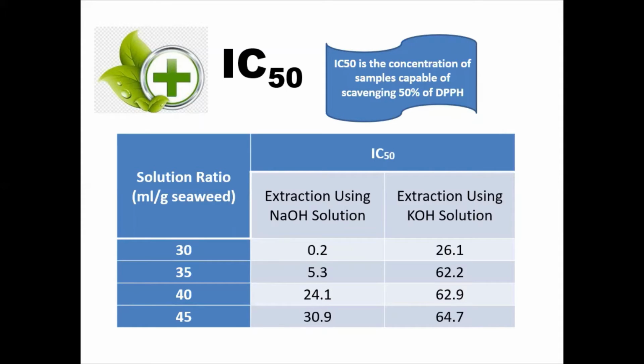Antioxidant activity was also commonly expressed as IC50, which is the concentration of sample capable of scavenging 50% of DPPH. The IC50 value is inversely proportional to the antioxidant activity. A sample with a higher IC50 has lower antioxidant activity. This result showed that carrageenan extracted using sodium hydroxide demonstrated a lower IC50 value, thus having higher antioxidant activity. The IC50 values of the sodium hydroxide extract were in the range of 0.2 up to about 30 ppm, indicating a potent antioxidant activity of the carrageenan extract.